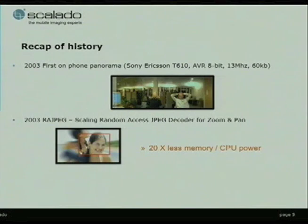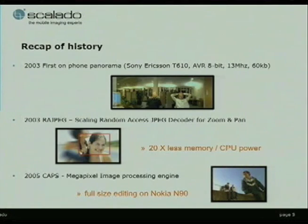2003, we introduced a technology that allows us to treat a compressed image just as if it was raw. So we can access any pixels in any scale extremely fast, and that gives us tremendous advantages. 2004, we created an image processing engine that was actually launched when Nokia launched their N series. That was the first big thing for Nokia within imaging. So they were really proud of showing editing on a phone.